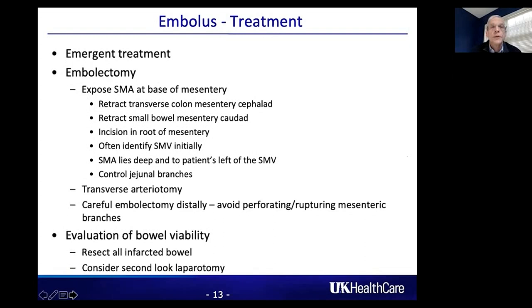As you dissect down, usually you're going to find the superior mesenteric vein initially, and the artery is located to the patient's left and just deep to the vein. You need to control the jejunal branches, make a transverse arteriotomy, and then pass a Fogarty catheter up into the aorta. Usually a number 4 Fogarty is what I would use.